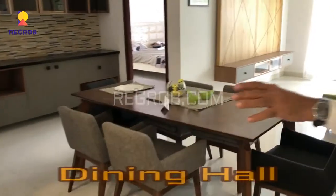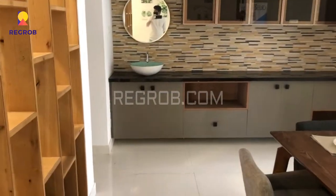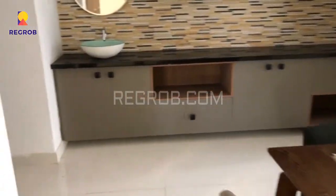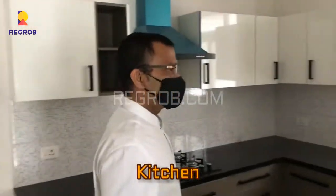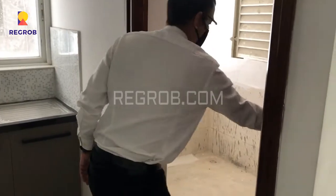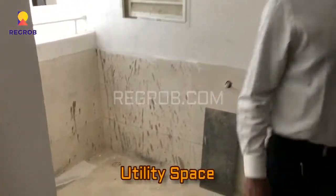Now further we have the dining hall, which is quite spacious and elegantly designed with fantastic interior work. And now we are heading towards the kitchen. So friends, here is the modular kitchen, very well designed with an L-shaped platform, and the kitchen also has a separate utility space attached to it.